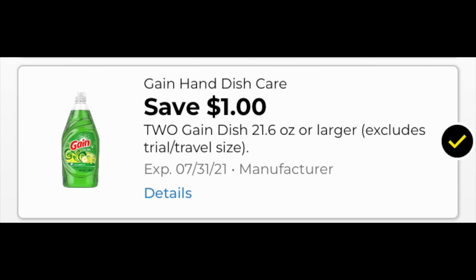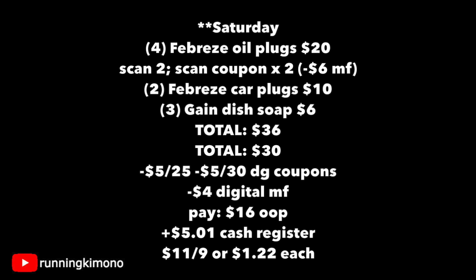Okay, looking at the mathematics for this one, 4 of the Febreze oil plugs with the Gain scent at $5 each is $20. Remember, we're giving the cashier 2, presenting a coupon, giving the cashier 2, presenting a coupon. The max value for those coupons is $3 off, so $6 will come off. 2 of the Febreze car clips at $5 each is $10, and then 3 Gain dish soaps for $6. They're $2 each. So your total is $36. And for this one, I would recommend to punch your phone number in right away.